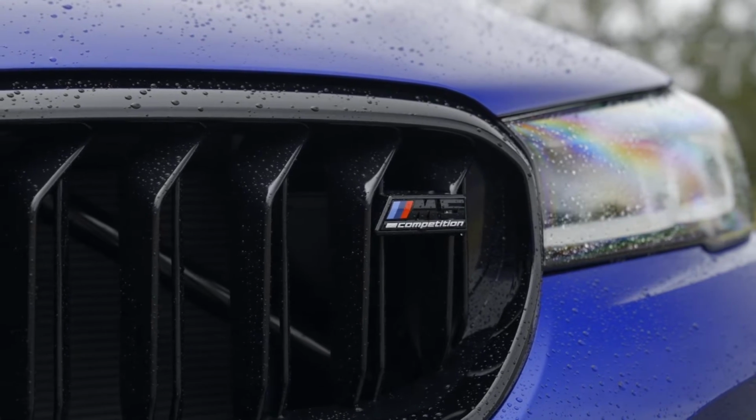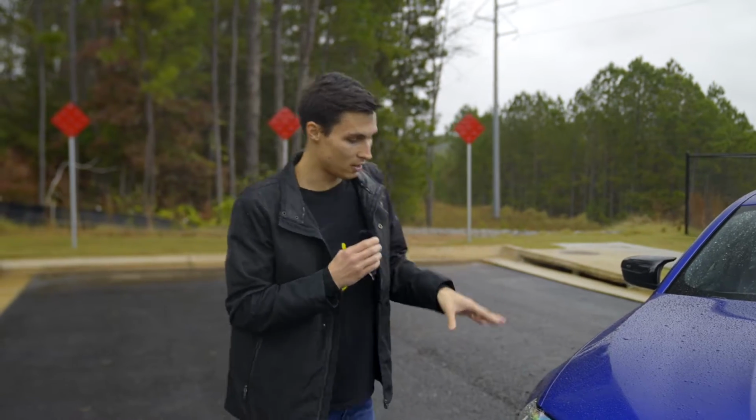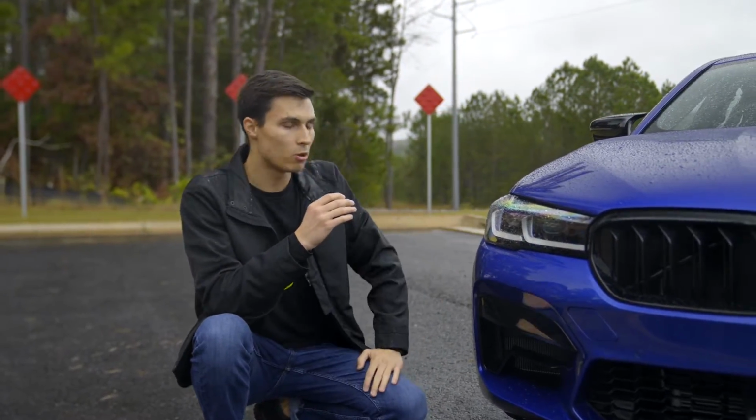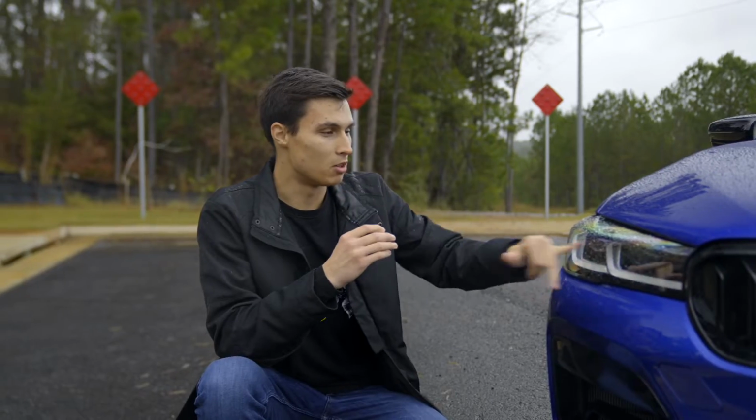Something to note is it seems like it's just getting bigger and bigger every year, but I think it looks pretty sick. With the front, they have the new redesigned headlight. It doesn't have the full circular type of headlight like the older BMWs had, but I do like this. I think it's a little bit more aggressive with the new updated front end.